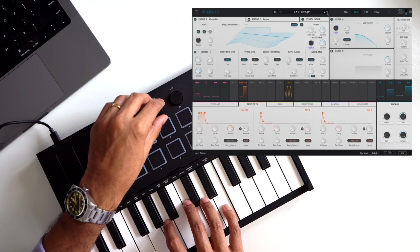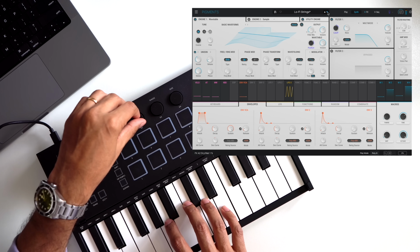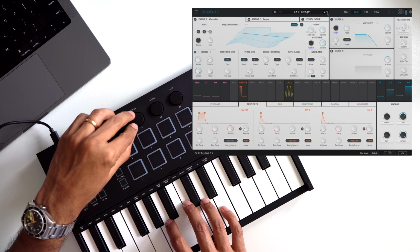All right, it works right away, and the knobs are working too, with Pigments at least. You'll see this is adjusting the filter resonance here. And this is doing something else. I'm not sure what this is.